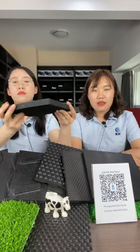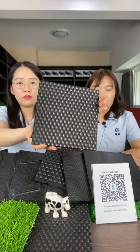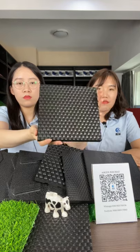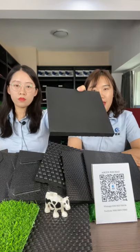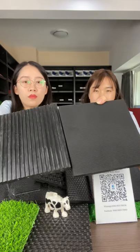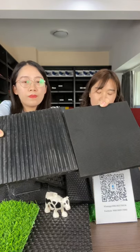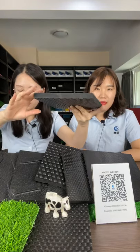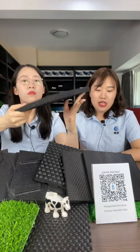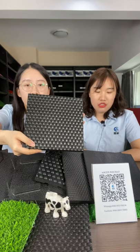Many customers also require rolls for the stable pair. I will recommend three patterns. The first one is the hammer groove roll. It has the hammer surface and different bottoms, the fabric bottom and the groove bottom. Thickness is from 6mm to 25mm. Width is from 1.6 meter to 2 meter, and the length is from 10 meter to 30 meter.